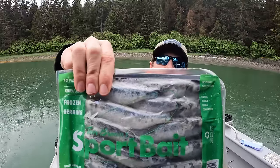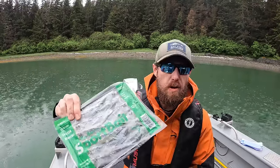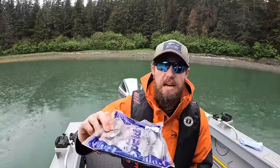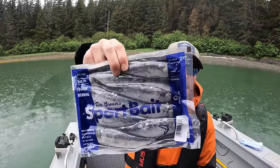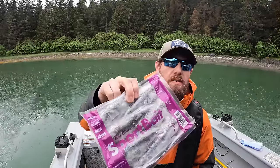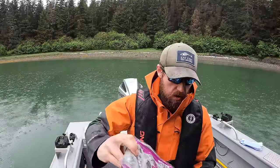These are the smaller herring, they're green labels. So you can see there's 12 per tray, so much smaller. Then I'd call it a medium size, which is a blue label herring. I love blue labels, so you know there's 8 per piece in this pack. I caught my 43-pound king on a blue label herring. And then there's these real monsters. There's only 6 of them in this whole pack, but these purple labels, they're huge. And so, you know, there's not a one size fits all there, honestly.